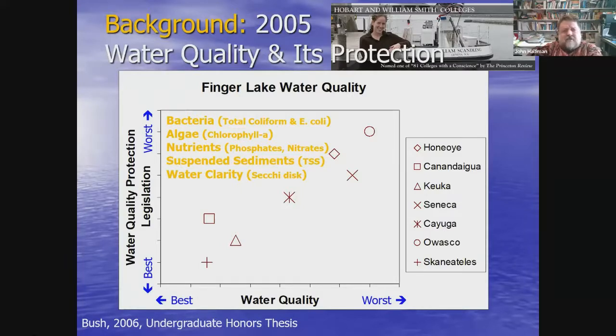Back in 2005, some students of mine and I went to 7 of the eastern Finger Lakes and looked at all sorts of water quality parameters and then ranked these lakes from best to worst. Some of the best ones were Skaneateles, Canandaigua and Keuka, but way over on the right-hand side, the one that was worse was Owasco Lake.